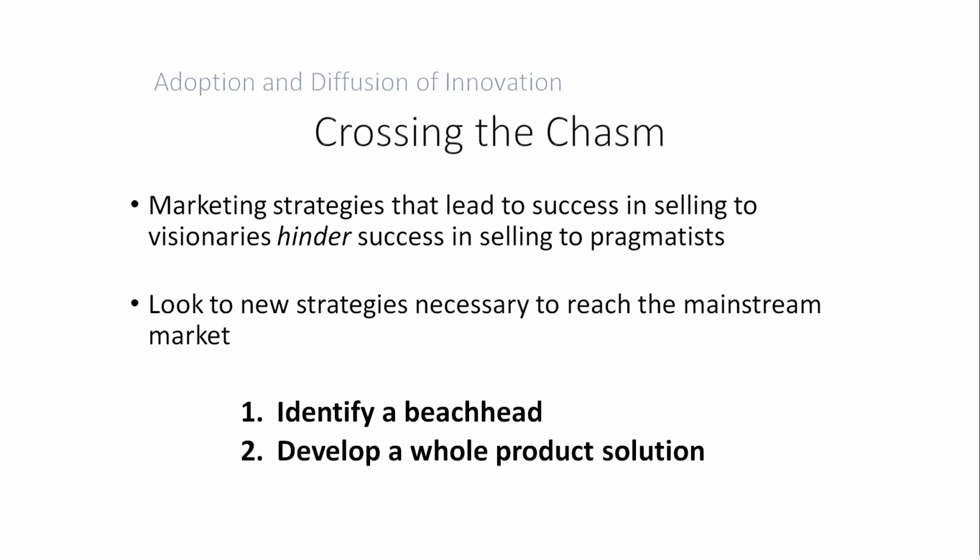So, to be appealing to the early adopters, you have to be exciting. To be appealing to the early majority, the pragmatist buyers, you have to be stable, you have to be dependable, you have to create the promise of trouble free service. Therefore, crossing the chasm means marketing strategies that lead to success in selling to the visionaries onwards to the early majority. And remember that if you continue with the same strategy, you will not succeed with the pragmatists, because they are not looking for excitement, they are looking for stable performance, they are looking for security as opposed to the challenge of being the first.